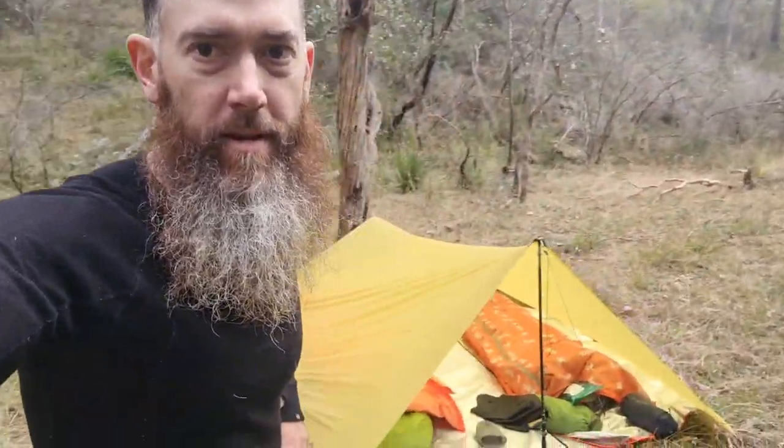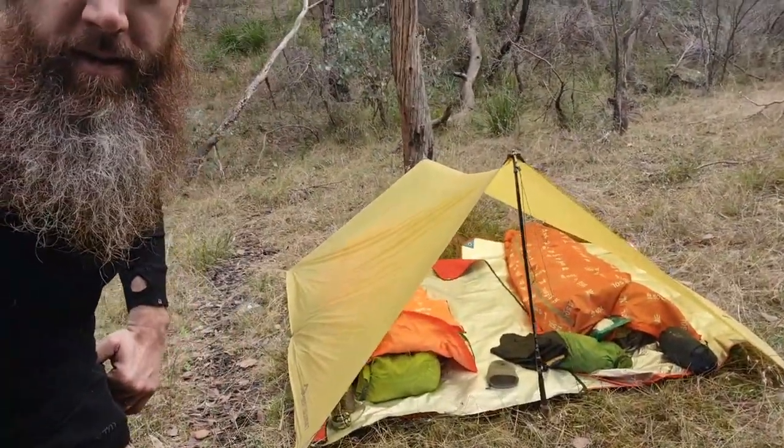I've just set up camp, so we've moved around another system. We're just running under the one fly tonight because we actually left a big tarp in the other spot.